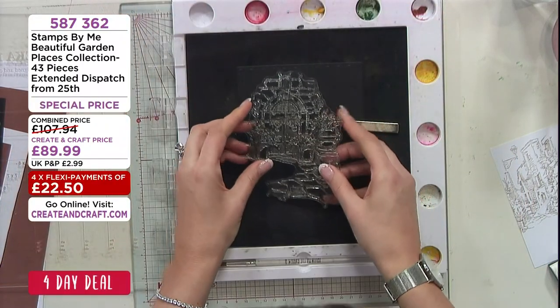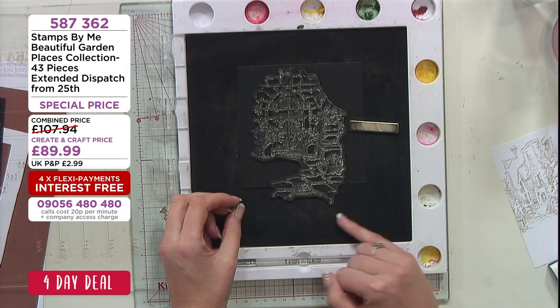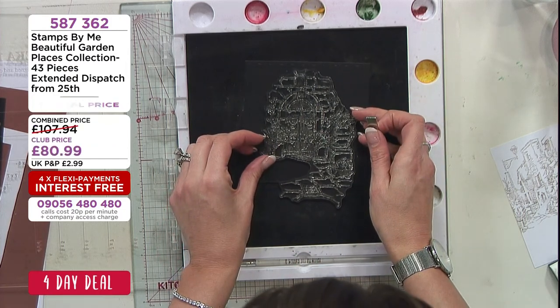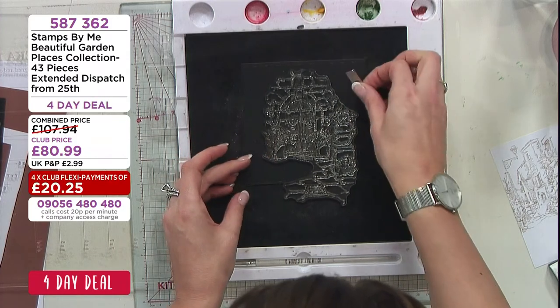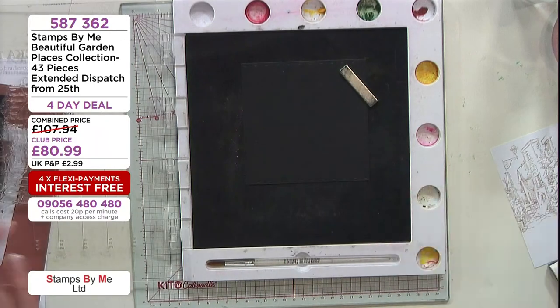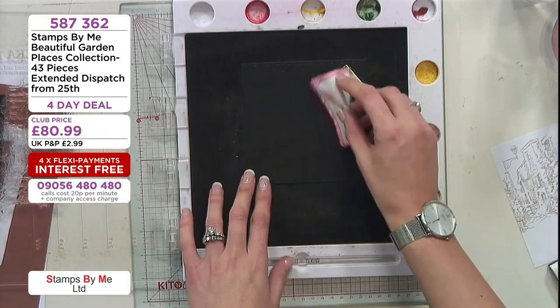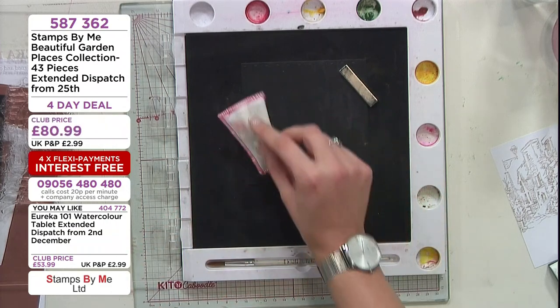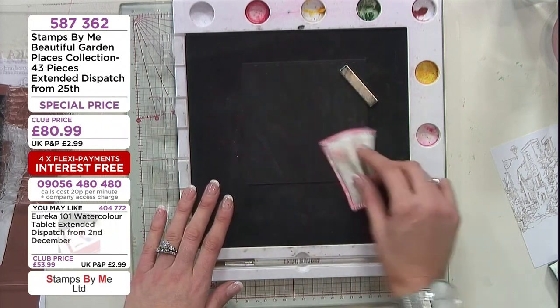So I'm just going to pop the door on here. I'm not overly bothered that it doesn't catch the base of my stamp. As long as I've got the main focal image on there, I'm happy. So let's just get that on there like so. Let's just pick up that stamp. Again, the tool really does help if I'm heat embossing and it doesn't quite stamp the first time. I get that opportunity to do it two or three or four times.